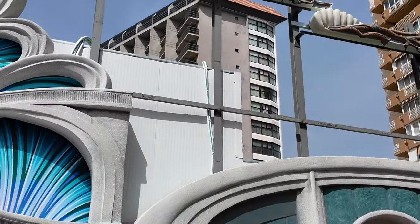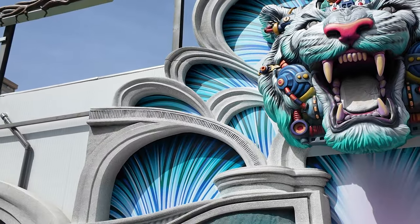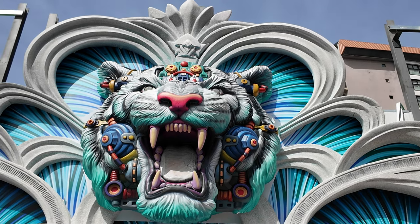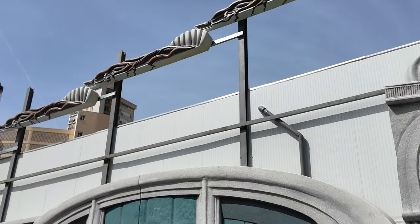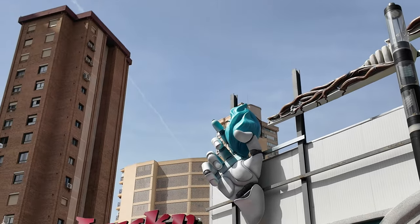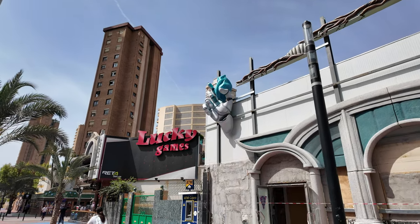Then I've got the big hand up there. There's a tiger's head again. That just looks amazing and sort of weird at the same time, to be honest. So I really do think there's still a lot of work to be done there, but it is all right to see something happening to it though. Fingers crossed it opens at some point in the season, maybe.